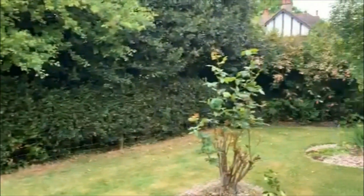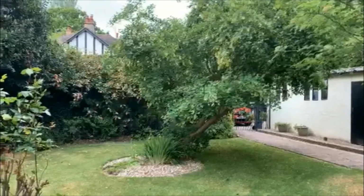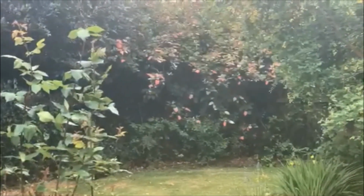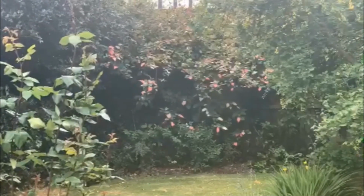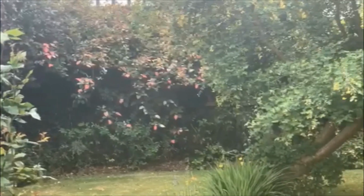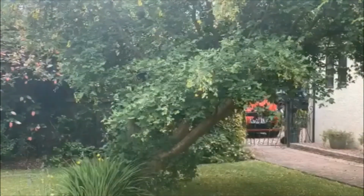And even the laburnum, which is usually amazing now, has been battered by the wind. And then there's some lovely shrub with pink tinged leaves, which is absolutely gorgeous. I'm afraid I don't know its name. So we look forward to seeing you again in the summer.